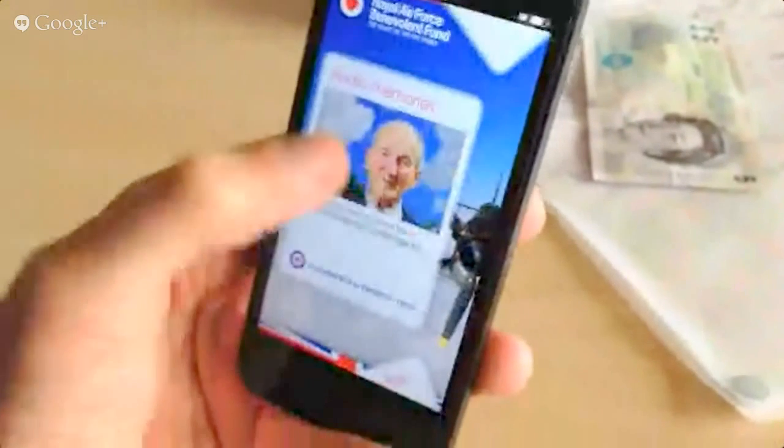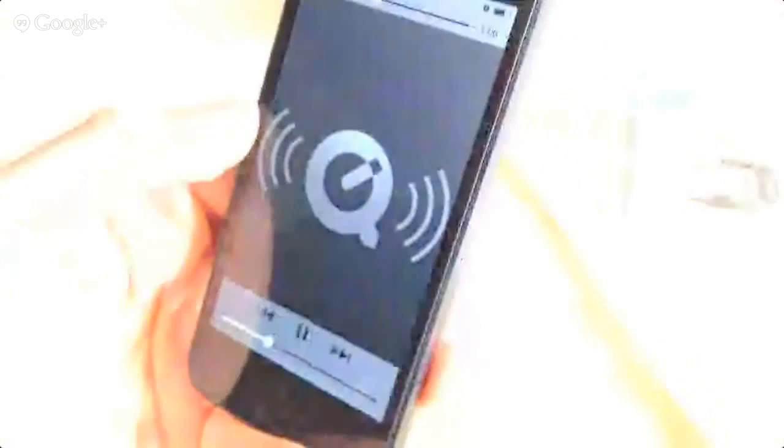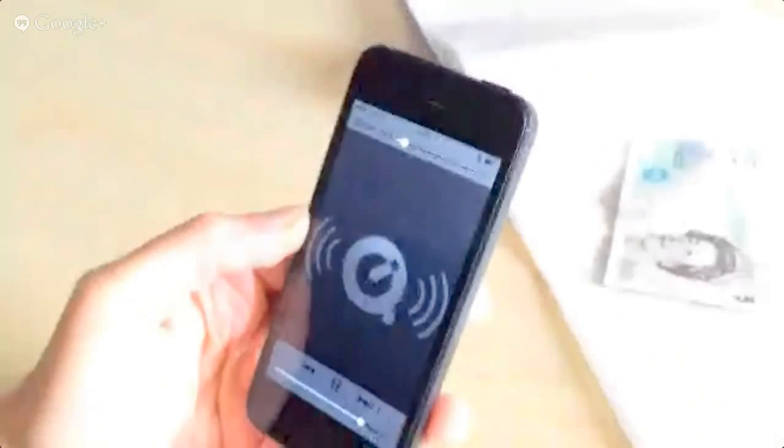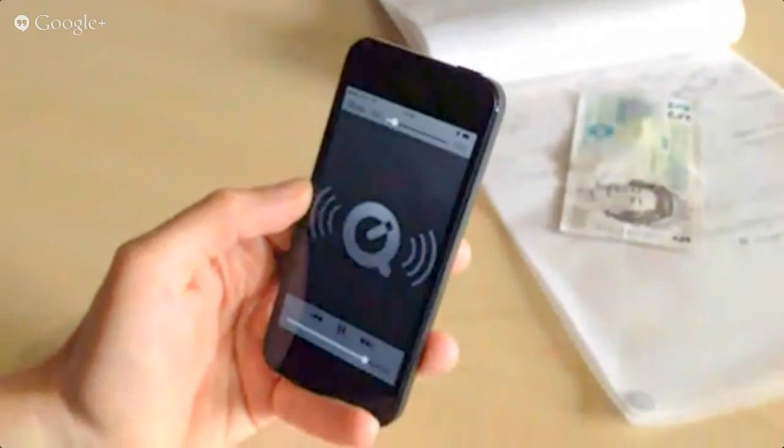We've used sound and motion a lot within the app. And also we've got Nigel Rose, who features heavily in the application from an audio point of view, with his 14-second snippet.